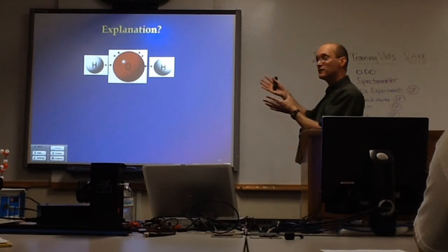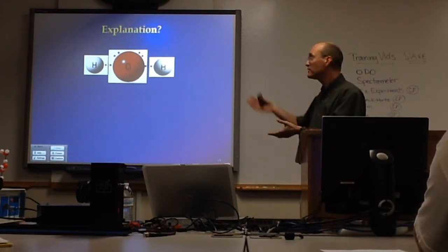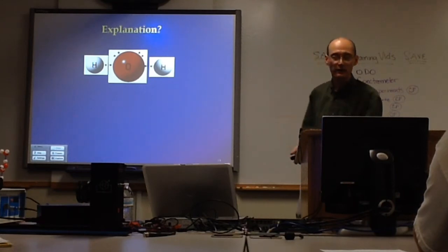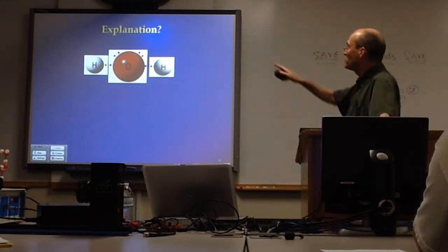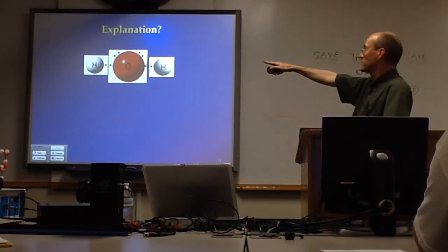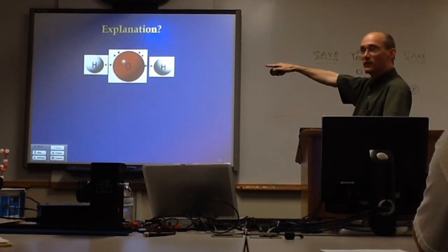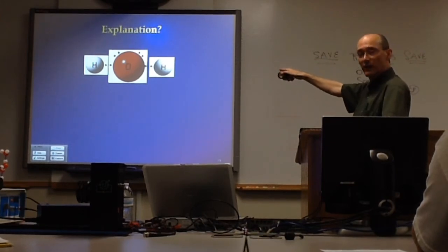But this is what most scientists, from a simplistic point of view, would agree with and they would draw it this way. But there's a lot more going on than what I'm showing. So you got two electrons up on top. You got two shared electrons. The hydrogen has one electron. The oxygen has 6. The oxygen shares one electron with the left hydrogen, one electron with the right hydrogen.